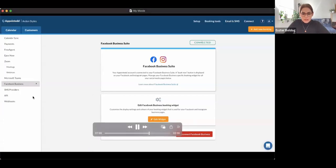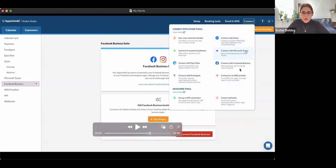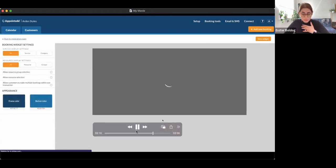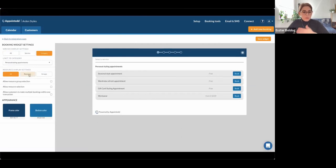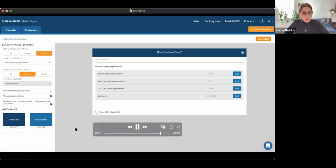Our next question, probably again for Esther, it says, how do we edit the widgets that appear in the book now flow? Yes, another great question. And let me just quickly share my screen again. So you'll see here that, again, I'm in the Appointed platform. As you come into Appointed, if you click on Connect and then click to connect with Facebook Business, you will be taken to the integration page, where if you hit Edit Widget, you'll have the ability to filter or edit the widget. Edit the widget however you need to, including adding your brand colors. You'll see me here going through the different settings we've got. If you do have a widget that pulls in multiple locations, then if you get in touch with our support team, they can take care of that customization for you in terms of color, fonts, pictures, etc. for that particular booking tool.